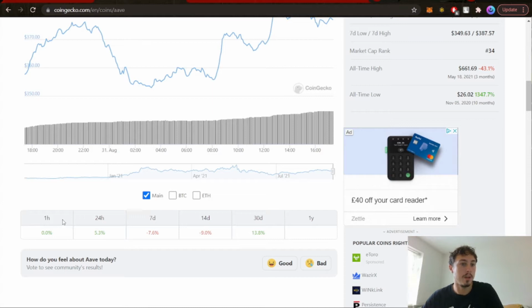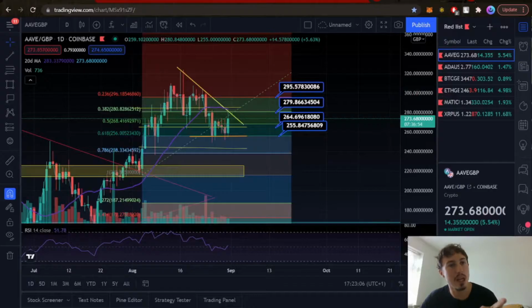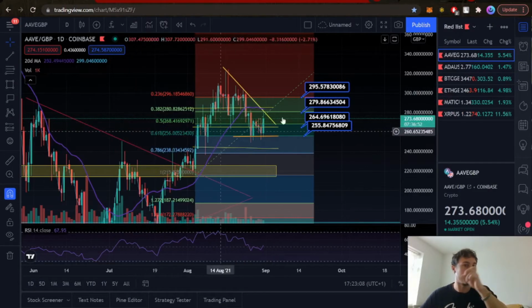Over the 1 hour, we are neutral. Over the 24 hours, we're up 5%. Over the week, we're down 7.6%. Over the 2 weeks, we're down 10%. And over the month, we're up a whopping 13.8%. Not too shabby, eh? So let's have a look at the price action today, guys.